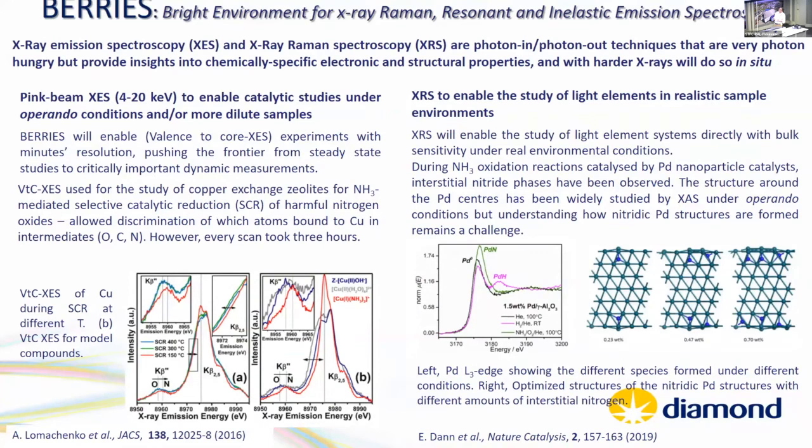They're both very photon hungry techniques, so they're only feasible when you have a lot of brightness, which is exactly what Diamond 2 will provide. So for the first time, we'll be able to provide X-ray Raman spectroscopy, which will allow direct insights into relatively light atoms, something that harder X-ray techniques are not good at, but in an in situ environment because you're using harder X-rays to do that.